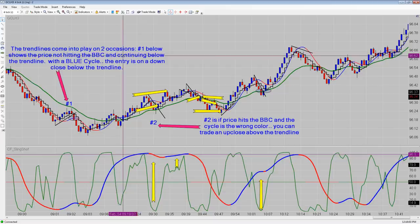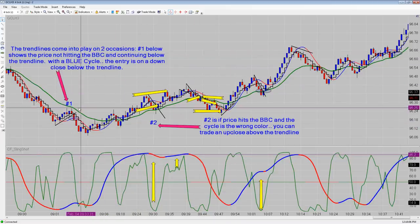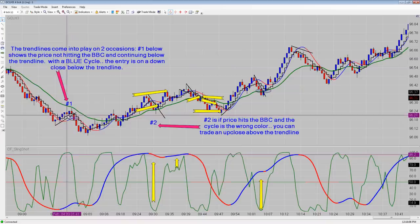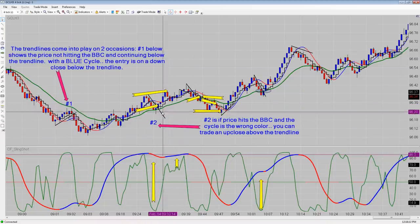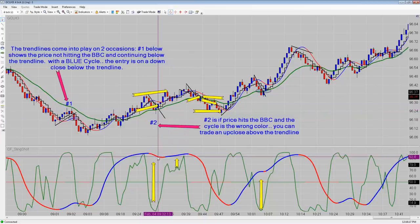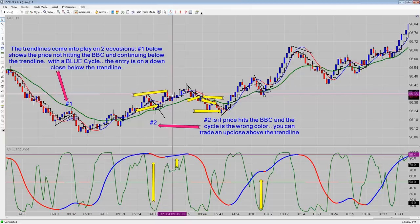This was the second picture that I made today. Now there are two different ways that the trend lines come into play. This and this. This was the trade that I took, the first trade that I took in the live trading room this morning, right after the open. Price came down, tested the BBC, and when it tested the BBC, the cycle was red, so you need to close above the trend line. Once we got a close above the trend line, I entered and I took profit at plus 10 ticks right there. That was the equivalent of 2 points.